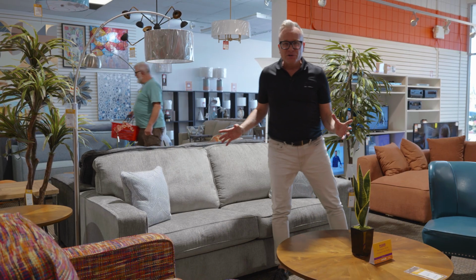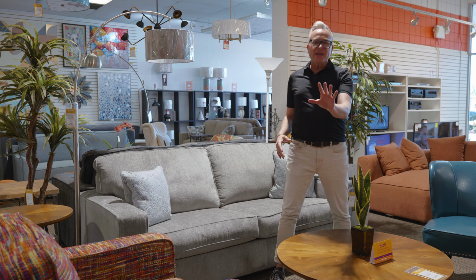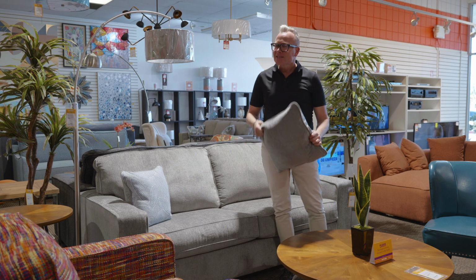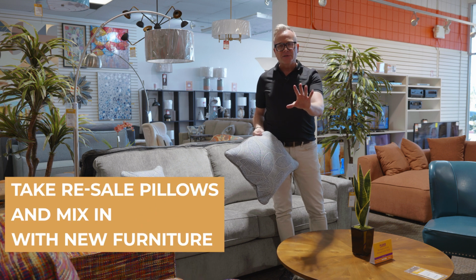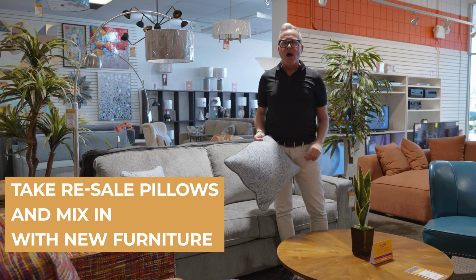When you shop mode furniture at Revivals, you're gonna find great style at great prices. But as with every new sofa, sometimes the pillows that come with it aren't exactly the punch you're hoping for. This is a great opportunity to take those resale pillows we found in a different department and mix it in with brand new furniture. I'm gonna show you how it works.